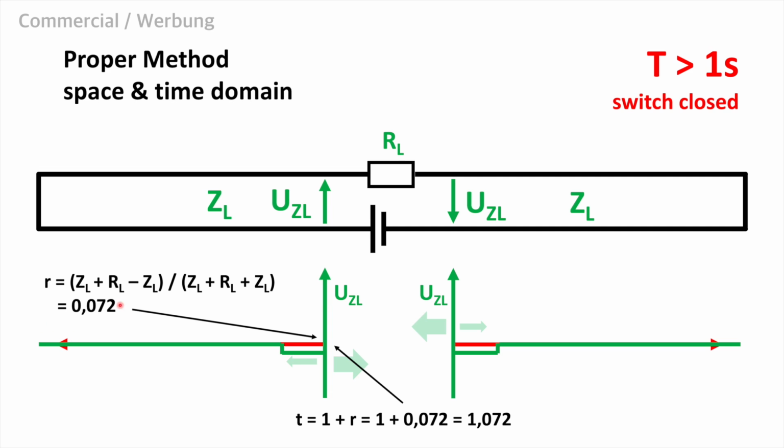By calculating the reflection coefficient, we get R equals 0.072 and the transmission factor yields 1.072. This means that a small part of the wave is again reflected and traveling back towards the shortcut end. Then it will be reflected and inverted again and will arrive another second later, and so on. With each reflection it gets smaller and smaller. From the transmission factor we can derive that our voltage is not going exactly to 0 when it enters the wire. There is always a small voltage remaining from the echo that is coming back.